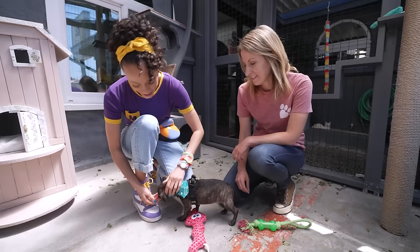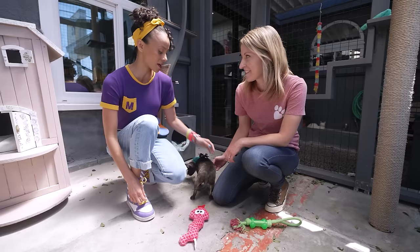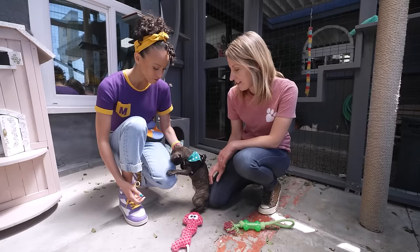Aw, and is it different for cats? Yeah, so cats would need also food bowls, litter box, litter, some good things to scratch on. Oh yeah, cats love to scratch. And a safe carrier in case you need to take them to the vet. Oh wow, so you get a lot of things once you adopt an animal here. Yes, we give people some of the food that they've been eating, some toys.